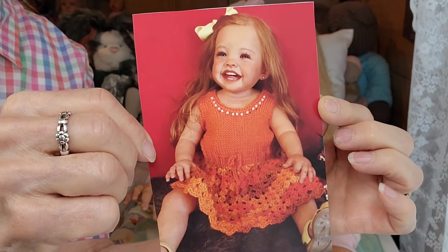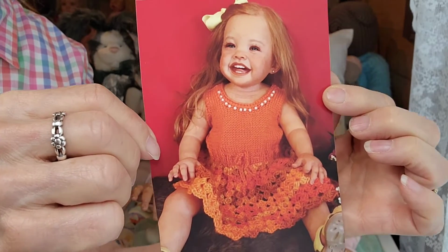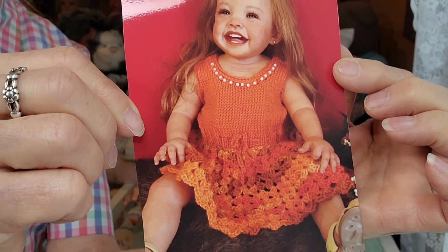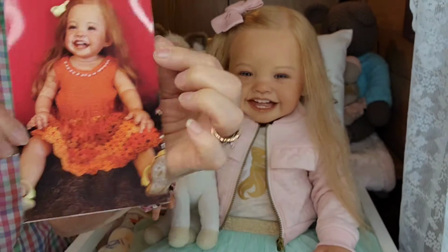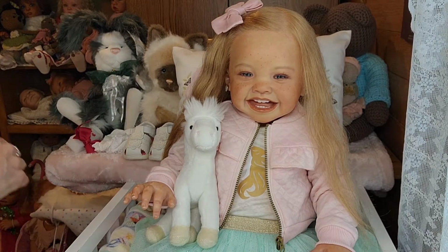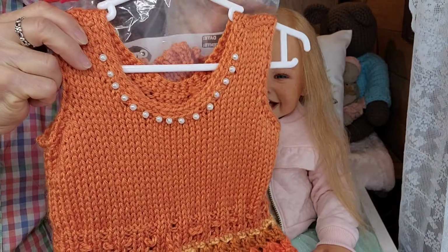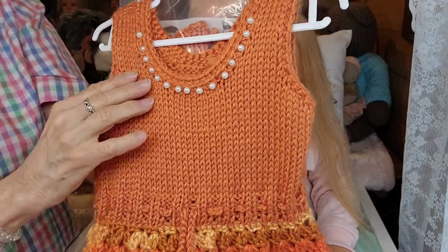that she put several pictures of Maggie Mae in, and she is wearing this gorgeous handmade dress by Emma. And let me show you that dress in person, because I still have it. I still have all the knitted outfits and dresses that Emma made for my dolls.